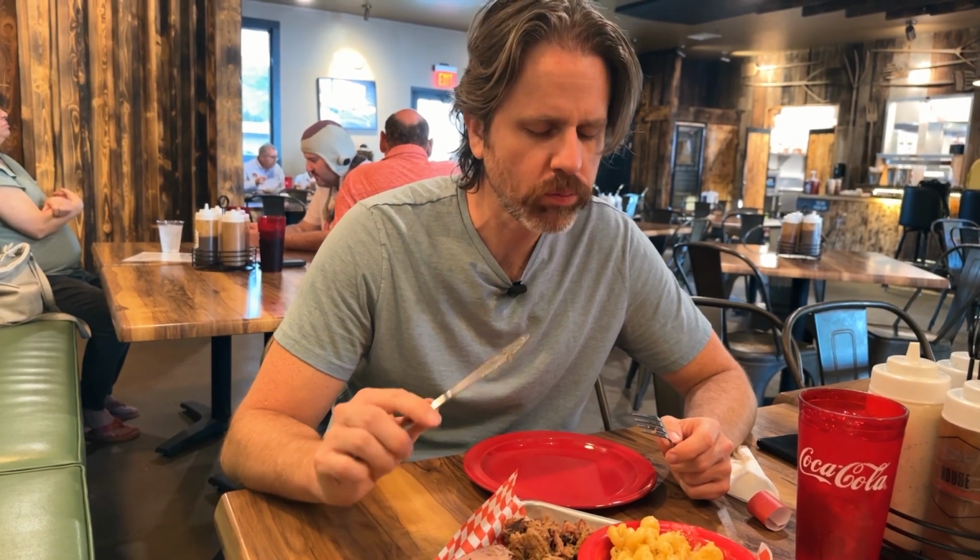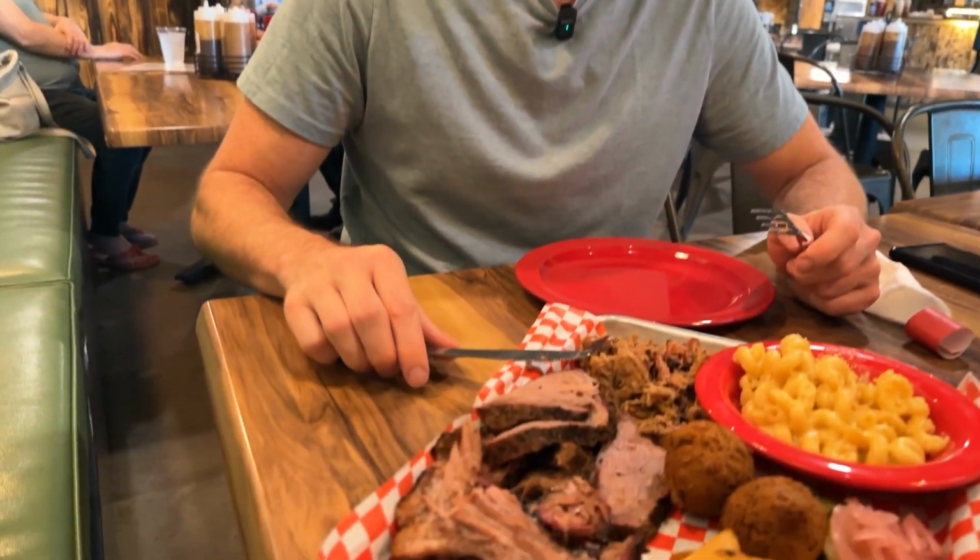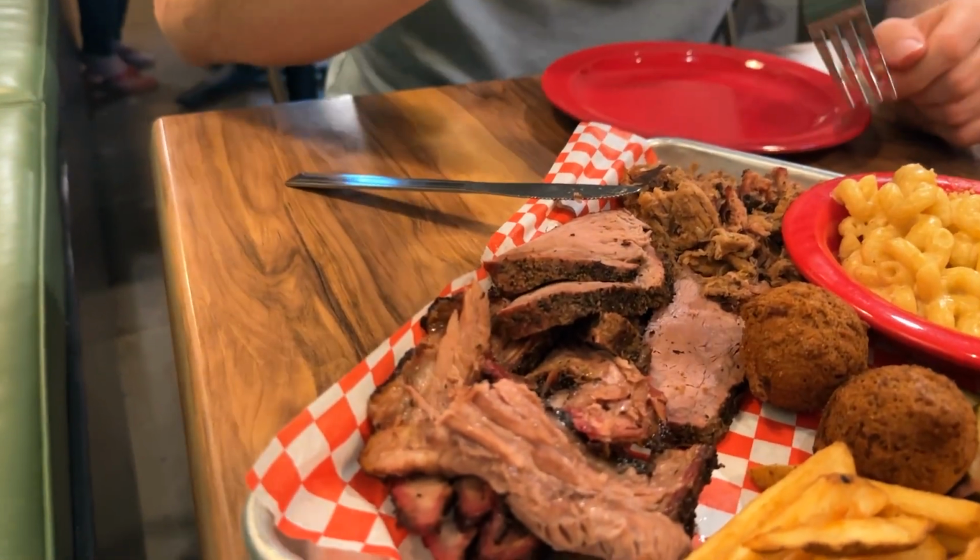How's the brisket? The brisket's lovely. Just the right amount of fat marbled in. It's got really good flavor. It's nice. Maybe I should try it. Yeah, you should.